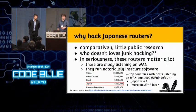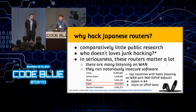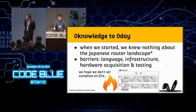Mostly what we're going to focus on during this talk is the UPnP vulnerabilities that we discovered, because it is one of the most common services that is exposed on the WAN side. China has an exceptional number of these, but Japan still has an impressive number, especially by population, that are exposed remotely to attackers. But we'll talk a little more about UPnP later.